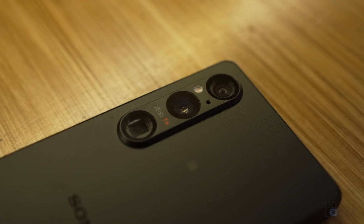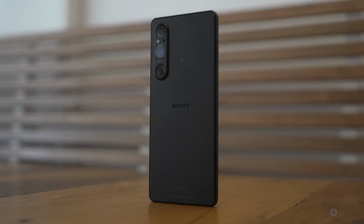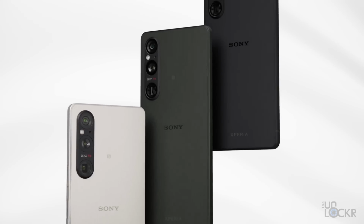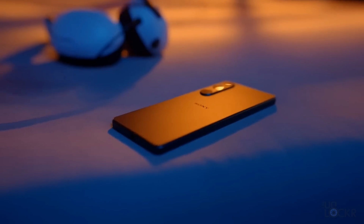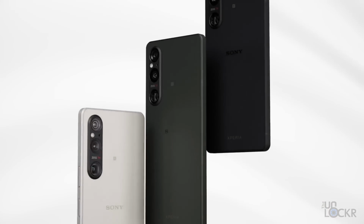If you look closely here though, you'll notice one new thing, and that's a rear-facing mic, which will come in handy when we test the video on here later on. Now for colors, we have the usual black, which I have here, but there's also a khaki green color, which I actually kind of think is the best color, and it's coming to Sony's online store exclusively. Then we have a platinum silver color that will only be available outside of the United States.